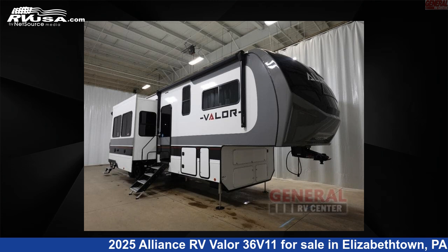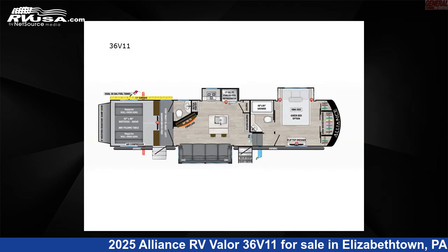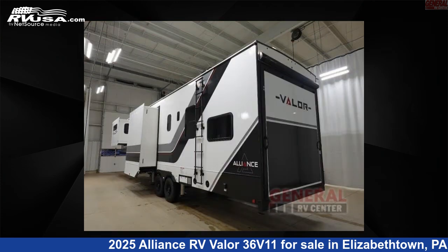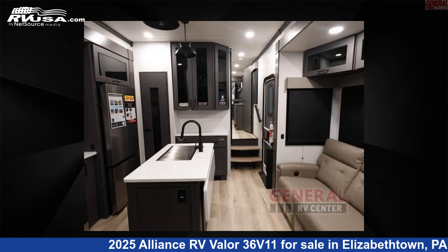This 2025 Alliance RV Valor 36V11 is a toy hauler RV. It is located in Elizabethtown, Pennsylvania, 17022 and is offered for sale by General RV Center.